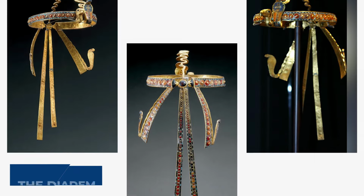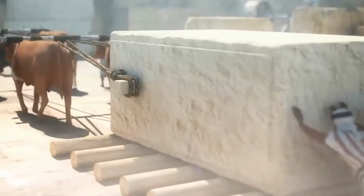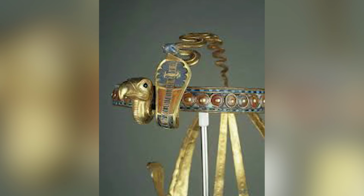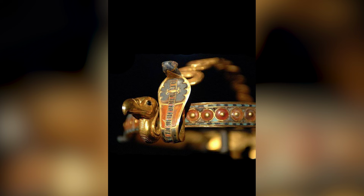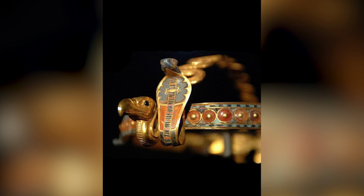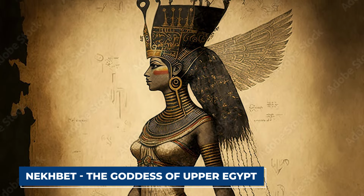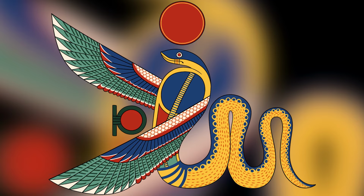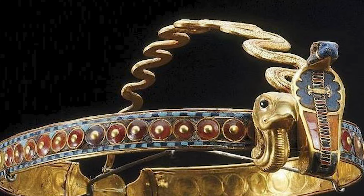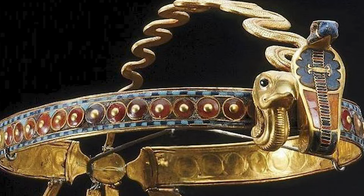Diadem. The diadem found in Tutankhamun's tomb is a remarkable treasure, showcasing the ancient Egyptians' exceptional skill in metallurgy and their use of luxurious materials. Adorned with a vulture and a cobra, the headpiece symbolizes protection and royal authority. The vulture represents Nekhbet, the goddess of Upper Egypt, while the cobra represents Wadjet, the goddess of Lower Egypt, signifying the unification of the two lands and divine protection over the king.